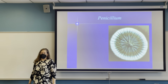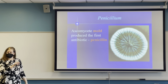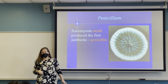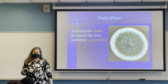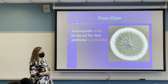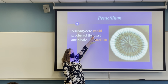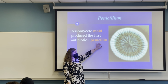Penicillium. See how I've got this in italics? This is a genus name. So penicillium, if you were writing it on your lab, a lot of you wrote penicillin is a mold. But penicillin is not the mold. Penicillium is the mold that produces the antibiotic penicillin. Very close names. Penicillium is the genus name. Penicillin is the antibiotic that is produced.